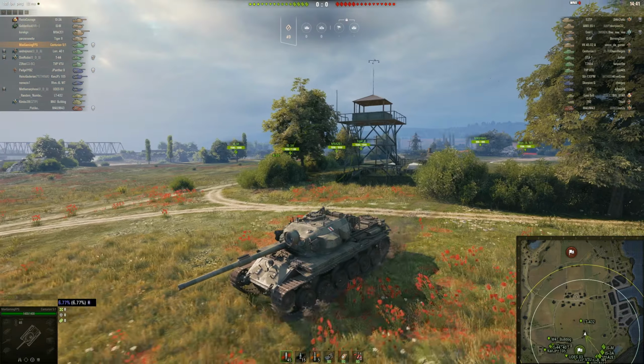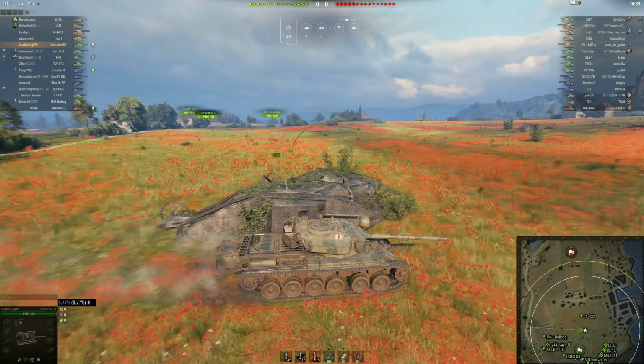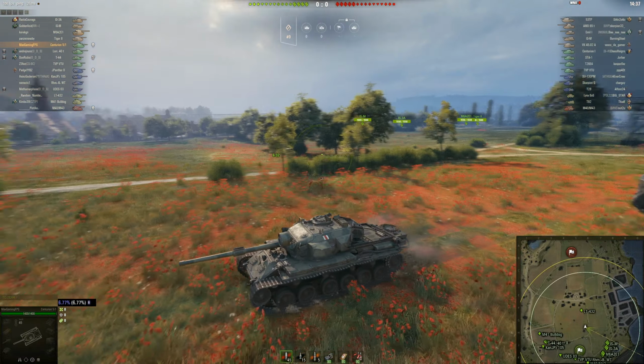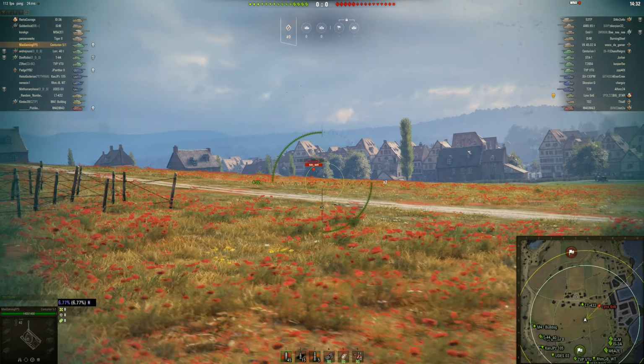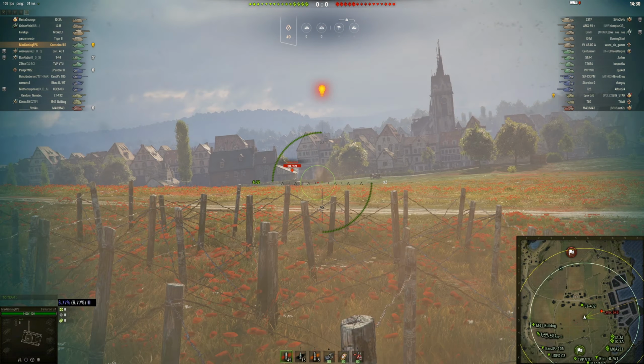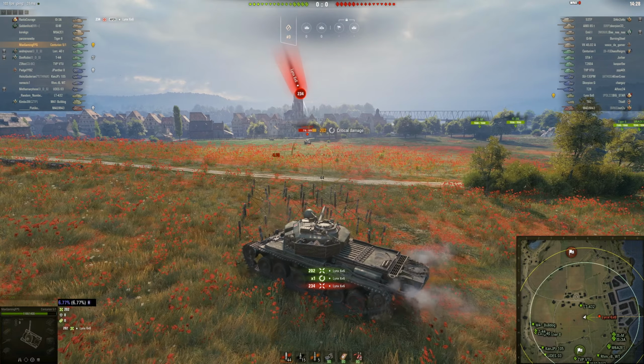As you can see, mobility-wise, this is pretty good. It's keeping up with other tanks. I mean, it's not going to keep up with the LT432, let's be honest. Oh, there is a Lynx. Has he spotted? No, he will have now. I'm going to put a shell into him.